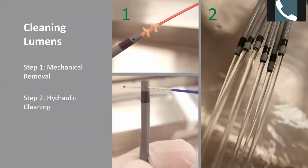So as we mentioned before, with macro-lumen devices like the Agilis, we really use a two-prong approach to cleaning involving both mechanics and hydraulics. But while cleaning and disinfection are very important, they're not the entire story.